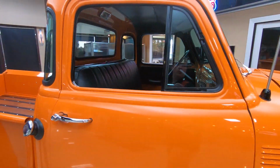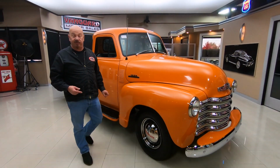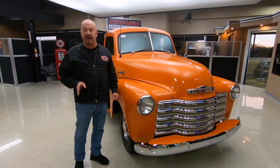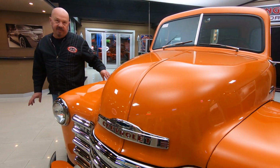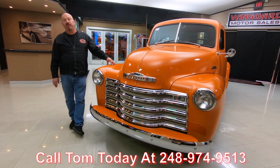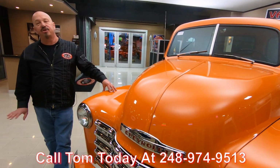Now at Vanguard Motor Sales, we don't do any consignment work whatsoever. That means we own this 53, so you can bet we've spent the time to check it out before we bought it. The first thing that happens when we get the cars and trucks here to the shop is we put them up on the lift and we completely go through them, check them out so we can answer every one of your questions. So call Tom at 248-974-9513. Tom answers his phone 7 days a week and practically 24 hours a day. So you can call him anytime. Just pick up the phone and give him a call.